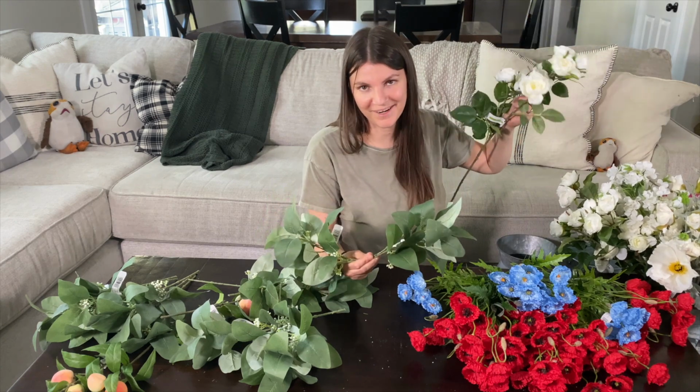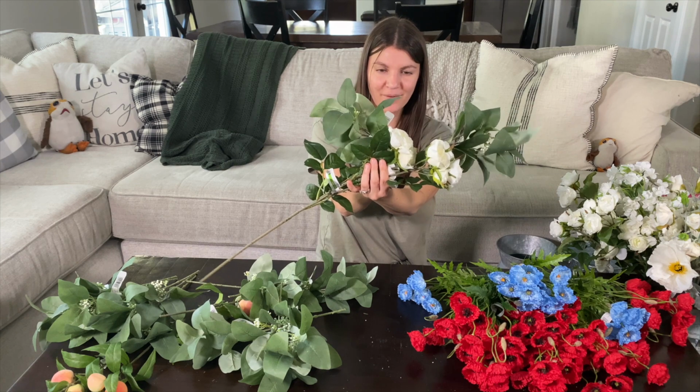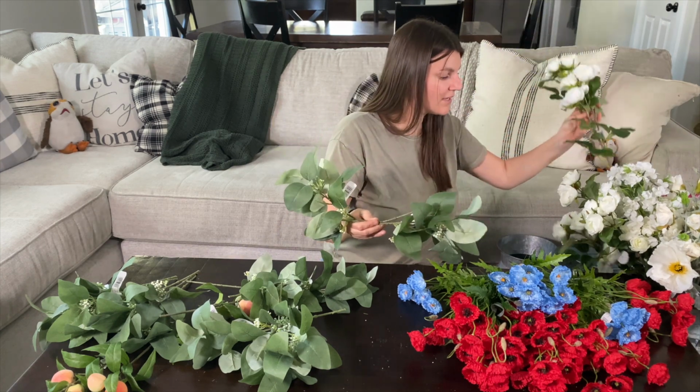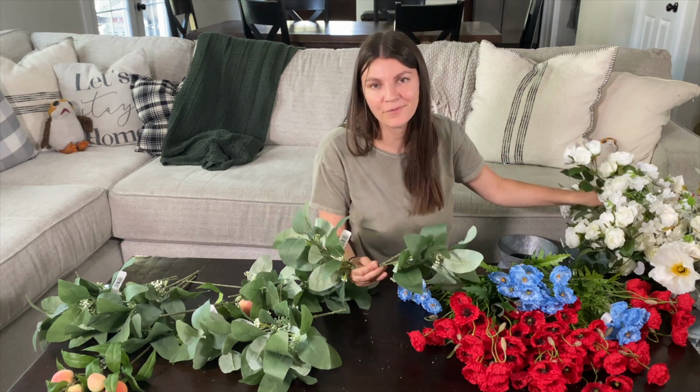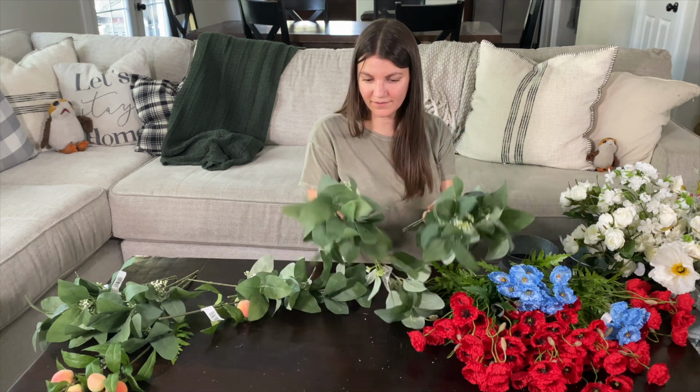maybe even, this is what I do in the store when I pick stuff out. Like even just some of the white flowers in the middle like that. Obviously I had to arrange them, but I think that would be a really gorgeous and simple wreath idea. So I bought a lot of these. I don't even know how many.